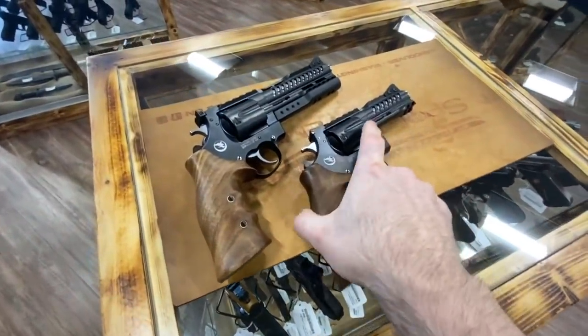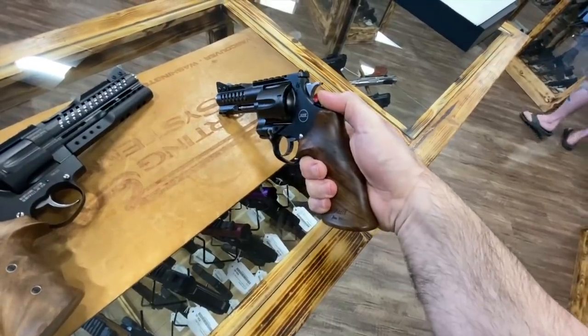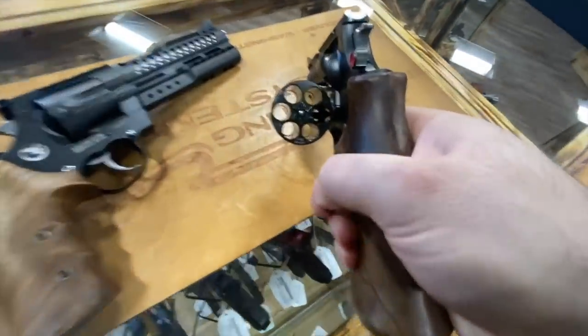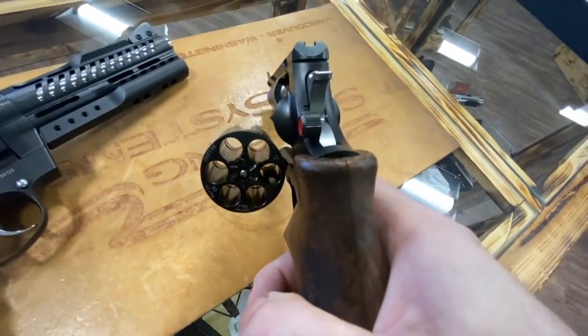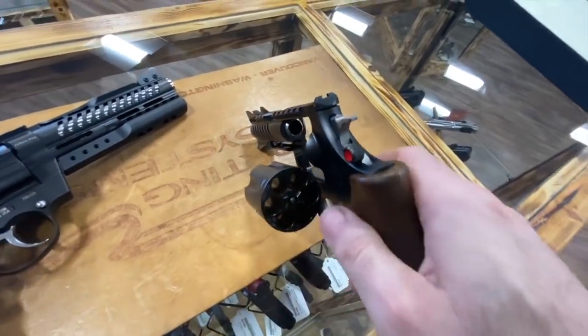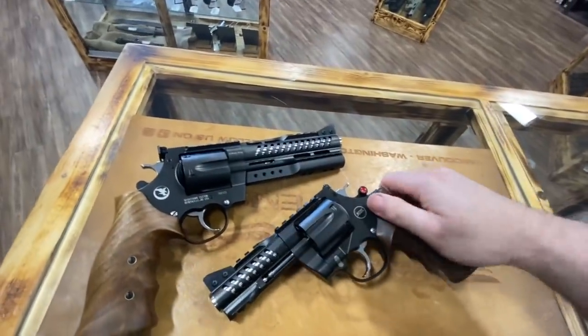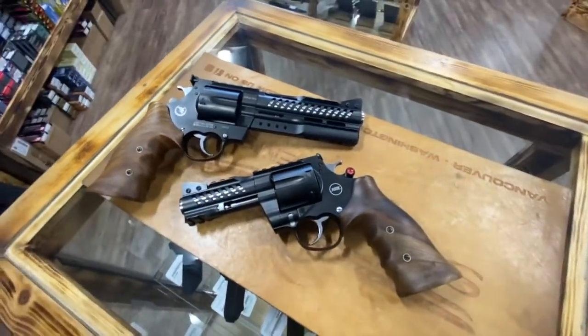I'll try to open one up here and let you see it. It's got this cylinder release here. You push forward and slide out the cylinder. Six shots of .44 Magnum. That's freaking awesome if you ask me. But these are really nice. I don't think you're going to get much better than these.